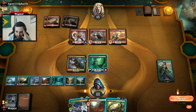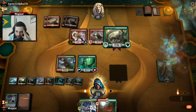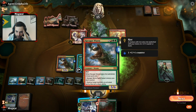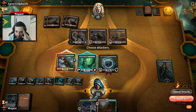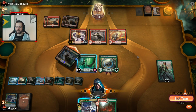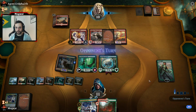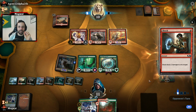Oh, I thought that was the stomping ground. I confused that. Oops. Let's play Big Boy Carney. I can attack with you, right? Yeah, if he wants to trade. Yeah, he doesn't want to trade. We're fine. We don't even need the second one. Wait until he sees the second one.